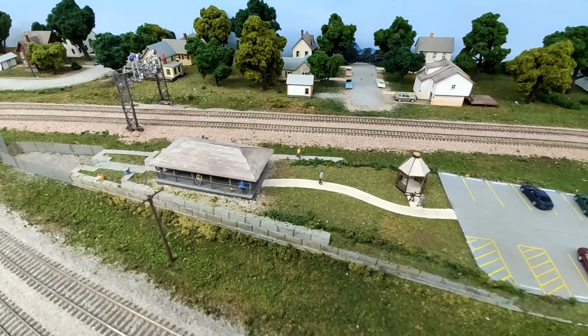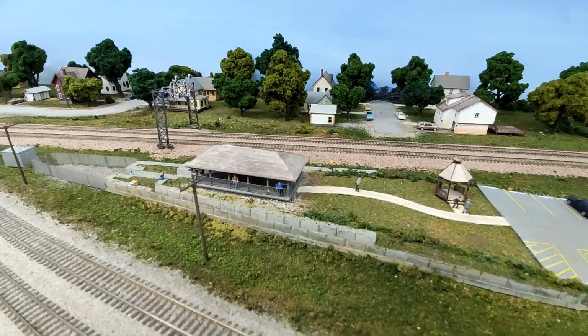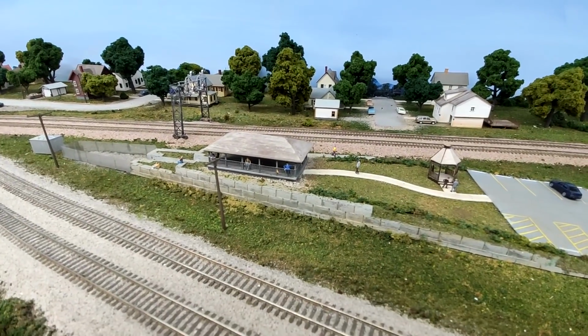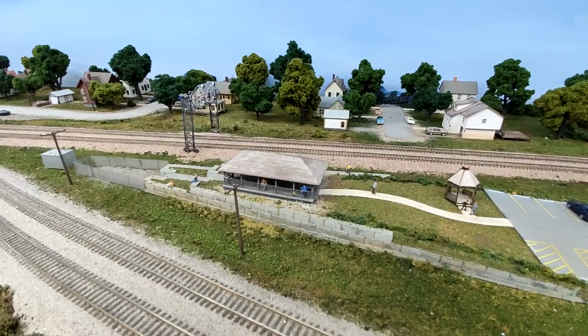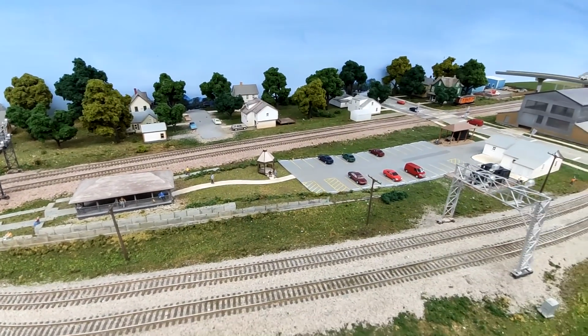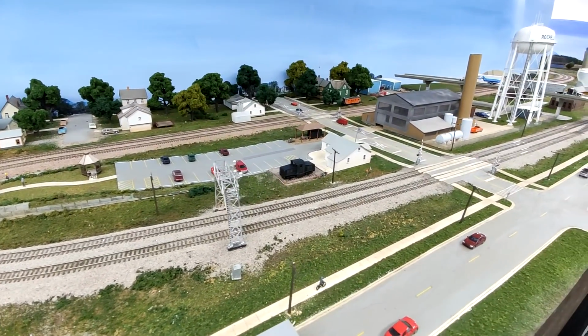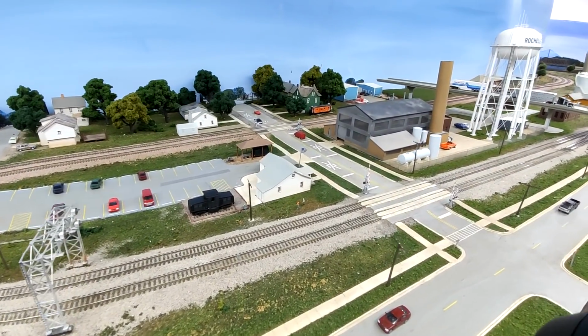And also added some figures. You can see the gazebo there. Added some people to the railroad park area. Repainted the sidewalk, which had gotten kind of beat up. So I was able to add some nice details to that area, and you can see how everything fits together here in Rochelle.